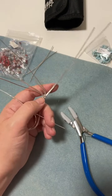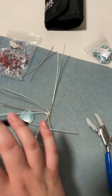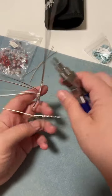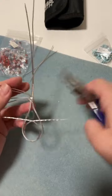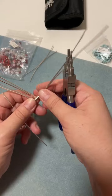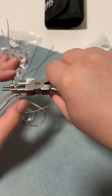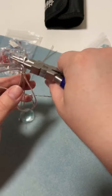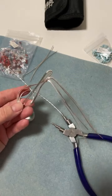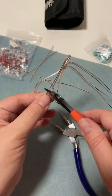So I've just been collecting tools over the years. When I first started wire wrapping, I just picked up a kit from Michael's that had the three main wires, and that was perfect. That was everything I needed to start wire wrapping. So if you are new or a beginner and you don't want to invest tons of money into tools, which I don't recommend you do at the beginning, go to Michael's. I think the kit's under $20. It definitely gave you everything you needed. It was great. I used it for a good year before I started to upgrade my equipment.